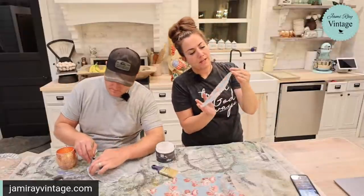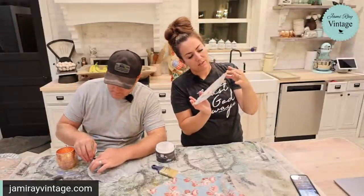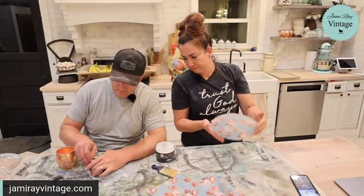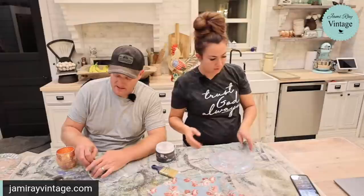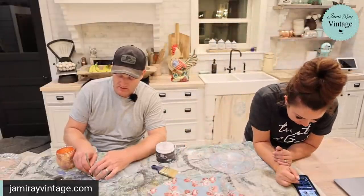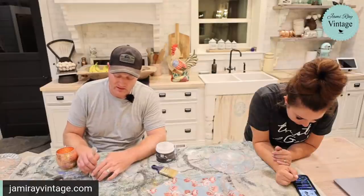And then I might even go around the edge with some paint. I don't know, but I think that's pretty fun. How's yours working out? I'll show you mine in a minute. I ripped it a little more up on the paper than on the plate than I wanted to, but we're going for an organic look.